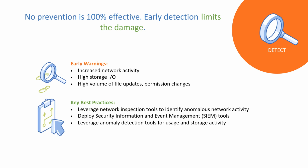The best practice is to make sure you're using these tools out there. Tools like intrusion detection and prevention, IDS, IPS, to identify spurious network activity. Tools like SIEM, Splunk, to collect logs from different components and chew on those logs, and to see trends that could reflect ransomware activity.